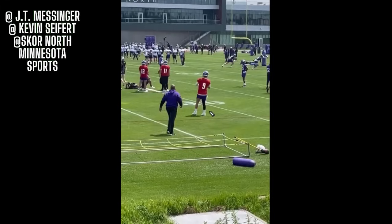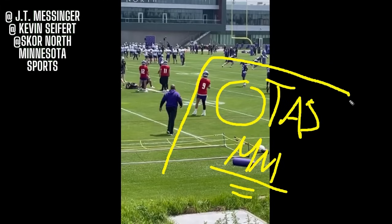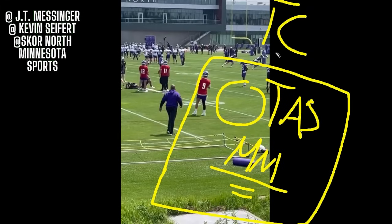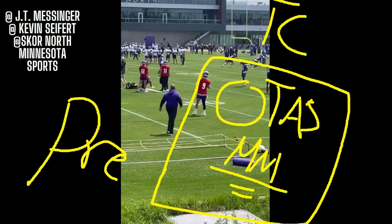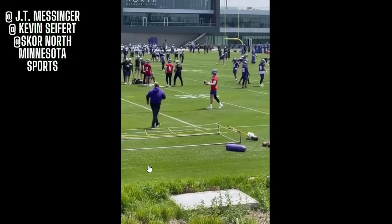Now, you may be asking, what does that include? Well, obviously, we're going to cover the rest of OTAs, which is just this week. From there, they're going to start mandatory minicamp, which we should get a lot of footage from. And then after these two, they're going to take about a month off. And then from there, they get into training camp, and then pretty much right after training camp, we're in the middle of preseason, right? So not only are we going to cover all of these practices, but once preseason is here, we're going to be breaking down some All-22 coaches film, heading into the regular season as well. Same thing. So we got you guys covered through every single practice of every single game.